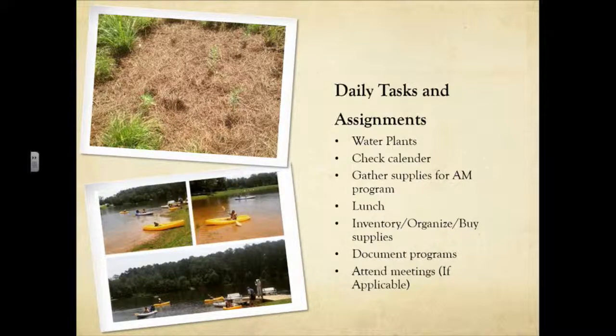And then I would gather the supplies for the morning program and set everything up, and then we would do our morning program. Then usually we'd have lunch, and the afternoon I'd either be inventorying, organizing, or buying supplies for the next day or throughout the week, or I would document the programs we'd already done, or I would attend meetings like the Monarch Grant meetings where we're getting like a small garden for the Monarch Restoration Project.